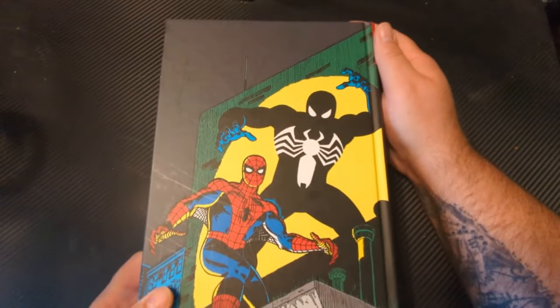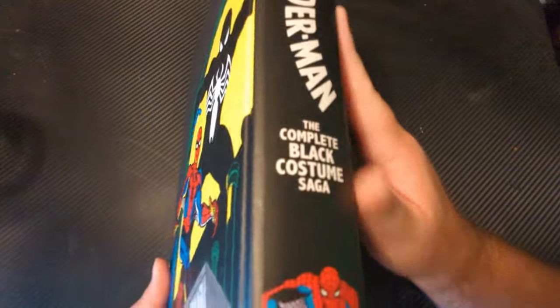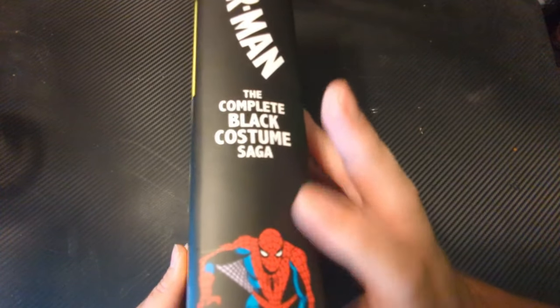Church, I don't know. Spider-Man and the symbol is the black suit. That looks good. And on there's the black costume. If you take, I don't know, you want to take the slipcover off, but if you do, it's regular Spider-Man. I've already cracked this, so let's take a look.